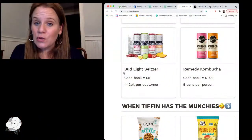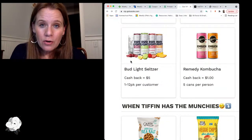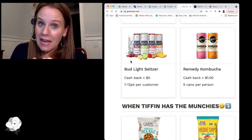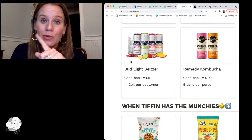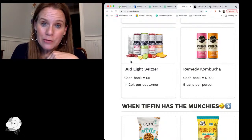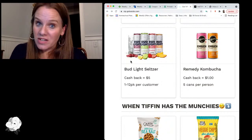So that deal that I was mentioning on these guys, the Bud Light Seltzer, it's any store. This Bud Light Seltzer, it's $14.99 in Walgreens. It's going to print an $8 mail-in rebate with it, and you're going to get back $5 when you upload a picture of your Walgreens receipt. So you just basically got $13 back on a $14.99 purchase for Bud Light Seltzer.